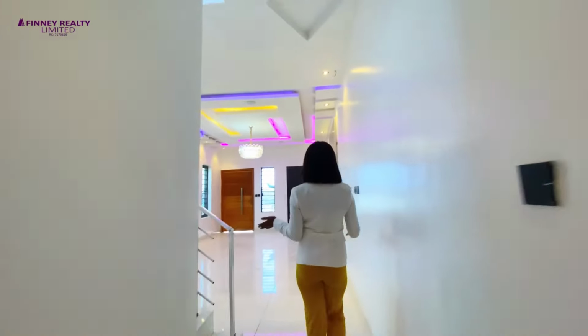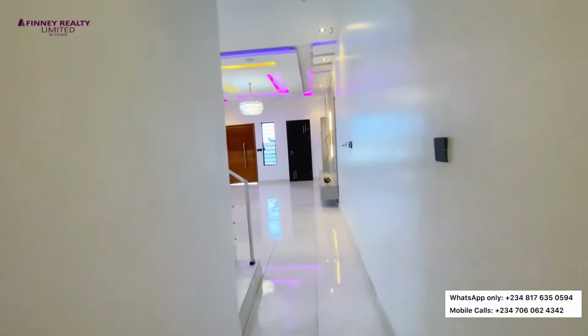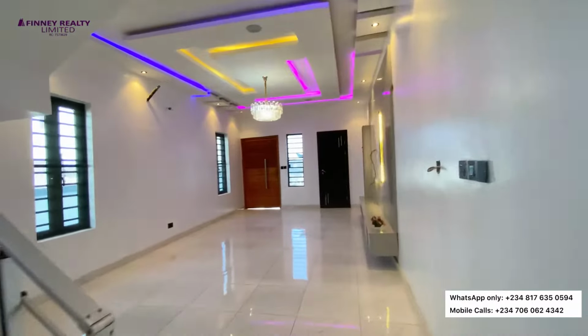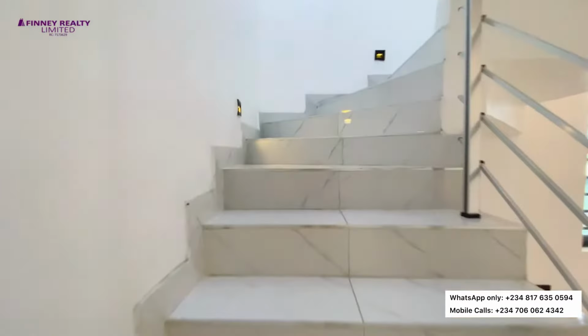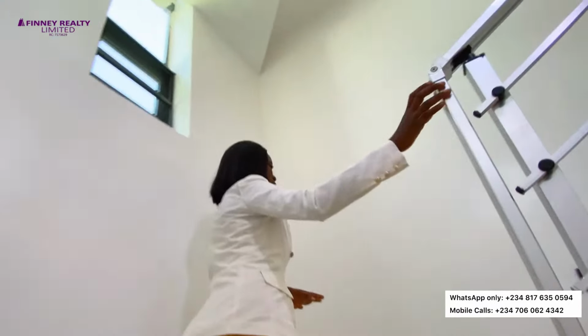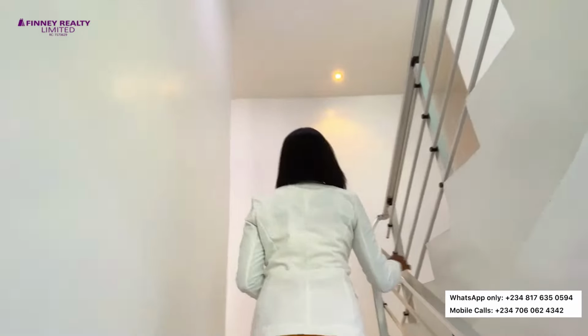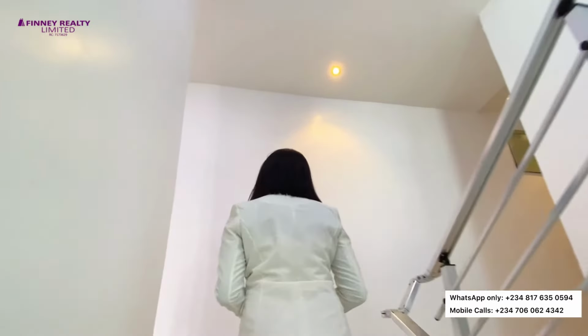Let's admire this living area one more time with your TV console. So let's go upstairs. If you've been in the market looking for a luxury, affordable, five-bedroom duplex with the boys' quarters, you should actually consider this. Title is a governor's consent.